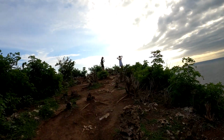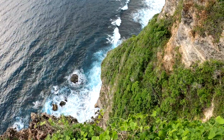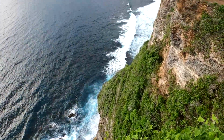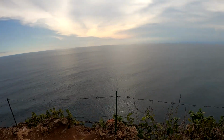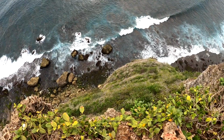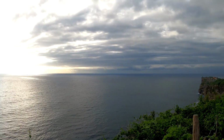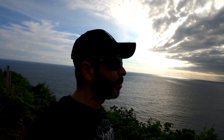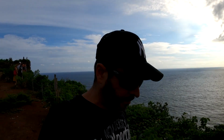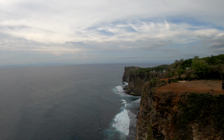Let's head up to this ledge first here, see what's going on. Uluwatu Temple, which we're gonna go to a little later. Just want to soak in this beautiful scene first. Like I was saying, it's real important to know the layout of a place first. My first day I was just in awe of the whole thing, and now I think that I've calmed down a little bit and I can see what other shots I can get.